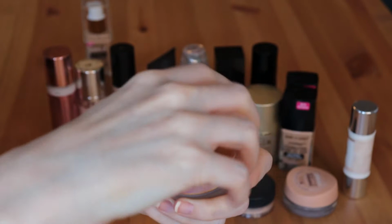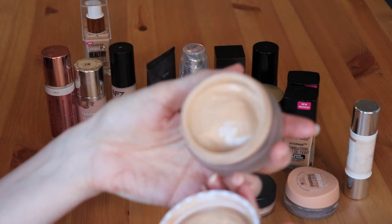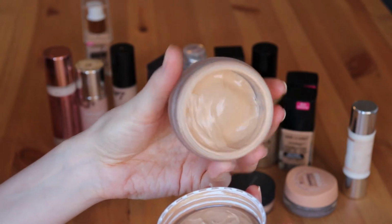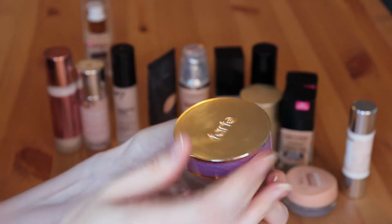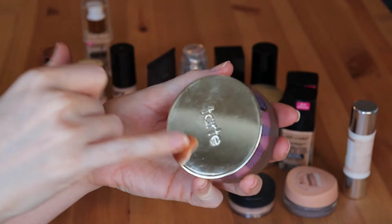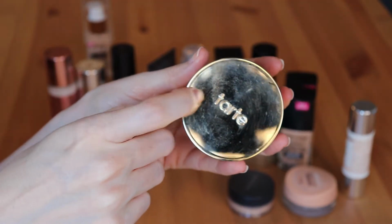Another one that I want to work on this year and get out, because I spent a lot of money on this one. Actually, I really do enjoy this one. This is the Tarte Hybrid Gel Foundation, and this one's a little dark for me in the dead of winter, but it's also a good color for me when I self-tan. So I'm gonna keep this one here.